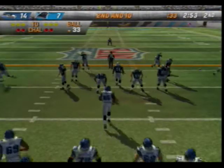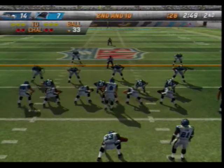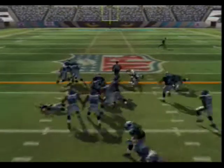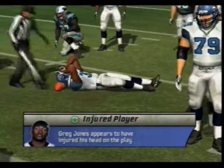Second and 10, ball on the 33-yard line. He hands it off. Number 99 comes up to make the play at the 40-yard line.